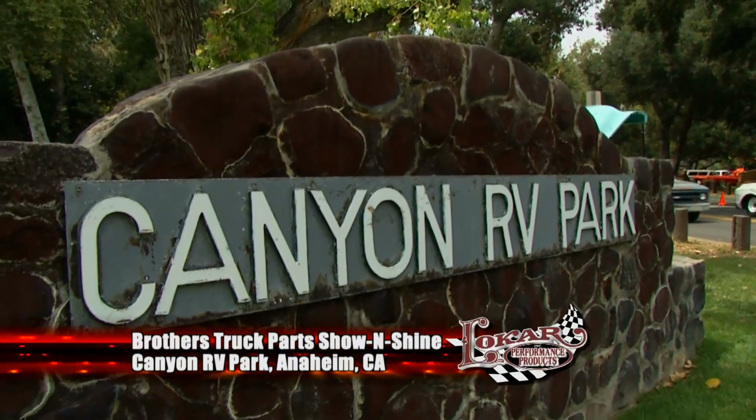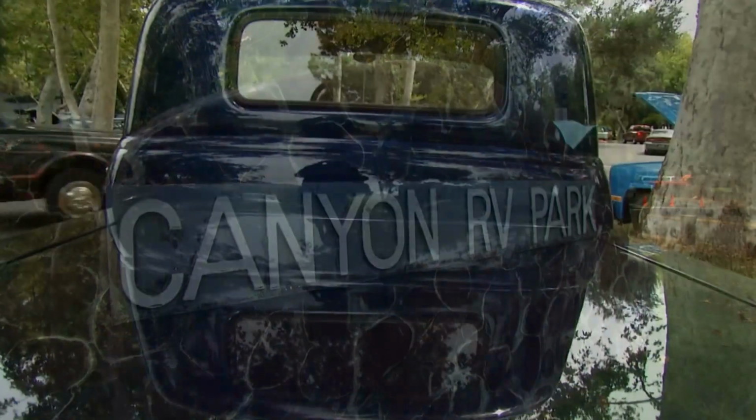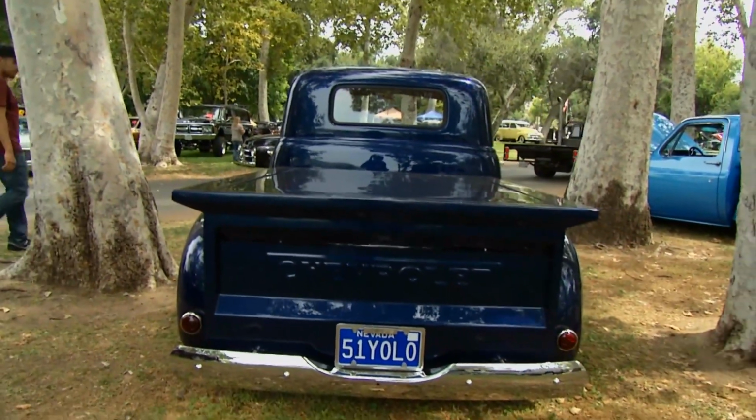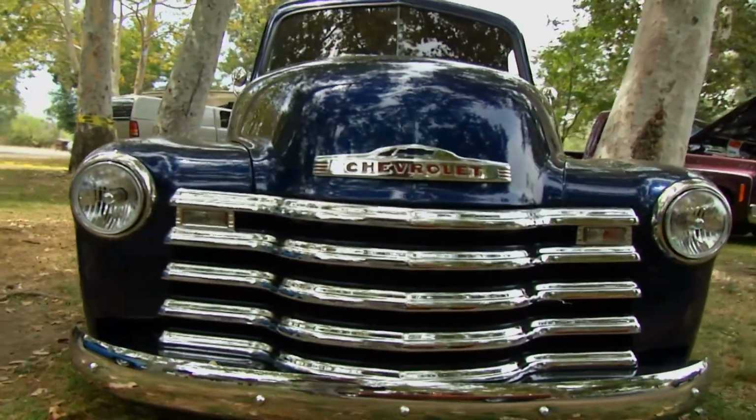Welcome back to Anaheim, California, and the Brothers Truck Parts GMC Chevy Show and Shine. It's a 1951 Chevy pickup, 3100. Frame off restoration, custom built frame, chassis, paint, body, interior, motor, everything.